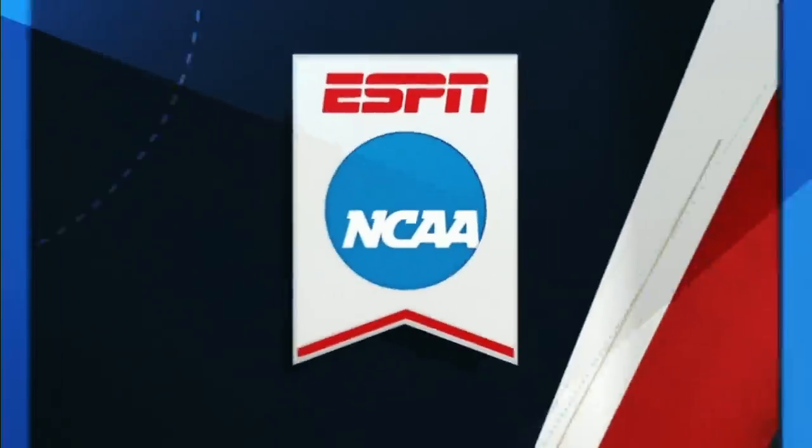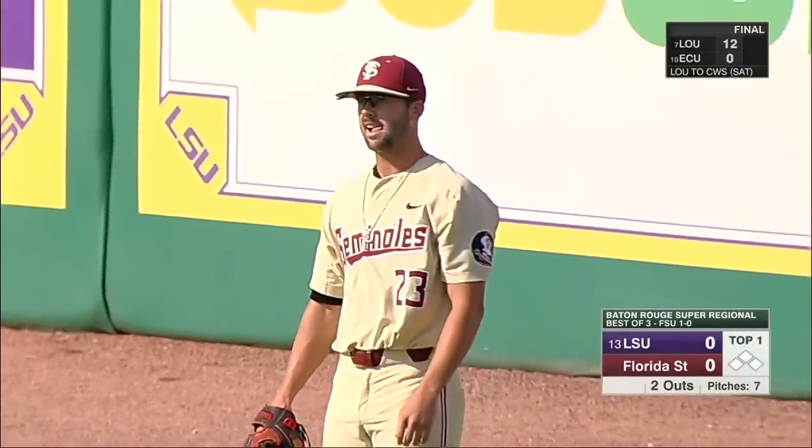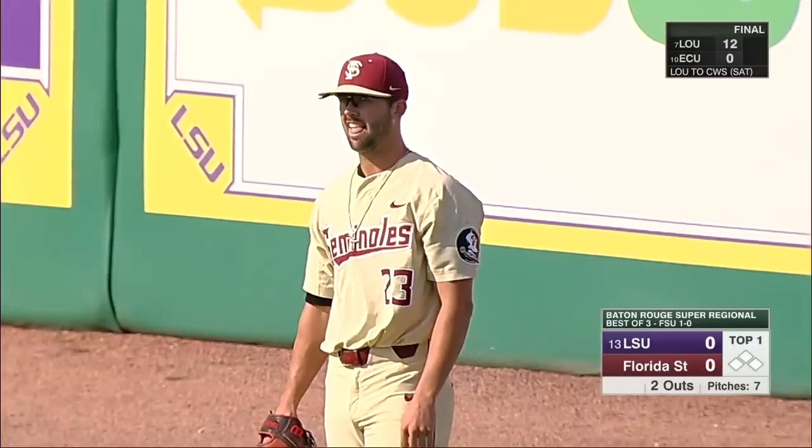That's a shoulder harness. Reese Albert, sublux right shoulder. Didn't hurt him on his swings. Was he telling the LSU fans that he's number one? He said they were number one. Yeah. Saying hello.